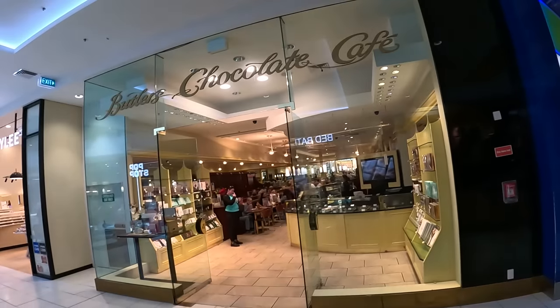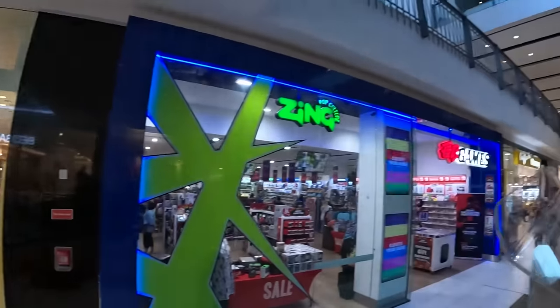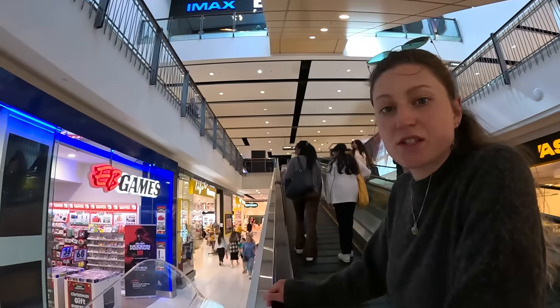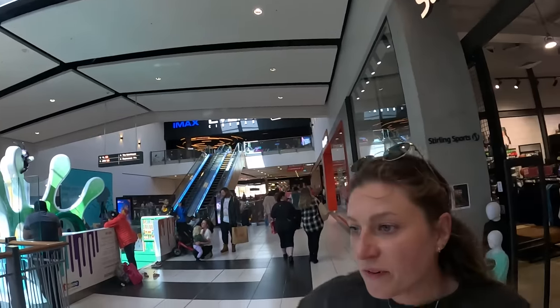Full of chocolate there, yeah? It's an Irish coffee franchise back in Ireland, and you have it here in New Zealand. Delicious chocolate. So it is a really nice place to do your shopping. It has a lot of places to choose from. That's probably my favorite place here in Lower Hutt. Another fascinating thing here is Crocs. Everybody loves them. They're not so popular in Europe, but they're very popular here.